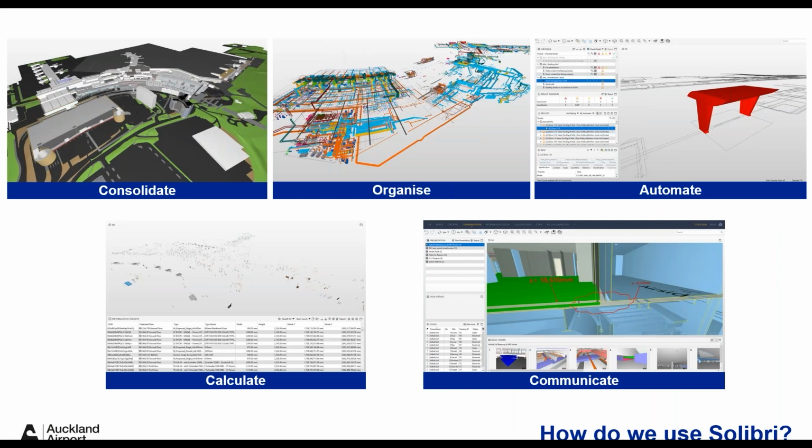And here you can see what that looks like in Solibri. I'm going to jump to the live demo shortly, which will give you more detail. But up the top left here, we have our federated models. We're then organizing the data, showing different systems in different colors to make it easier to understand, automating checking processes to make sure models are accurate and the data is actually structured properly, running calculations such as door schedules, and then also using the communication panel to communicate back to our internal team or external partners what needs to be fixed.